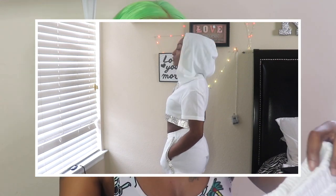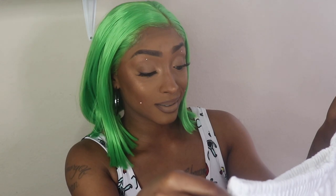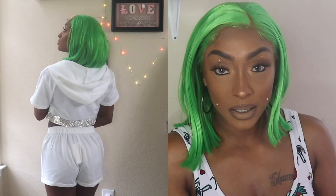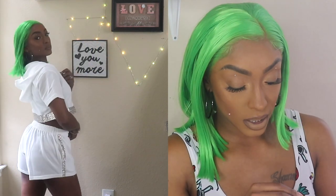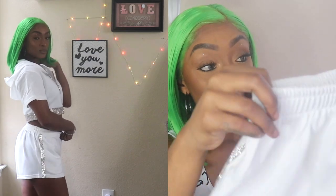You could throw on some clear diamond heels or some white tennis shoes. Like, you guys, I'm not really a tennis shoe fanatic. I have like maybe 3 pairs of tennis shoes. If I was to, you know, try to dress this down, I would go with one of my tennis shoes that I have. This outfit is in a small. I should have probably gotten an extra small, but then the shorts part would have been hiked up into my butt a little bit. But the sizing of it was pretty good on me.